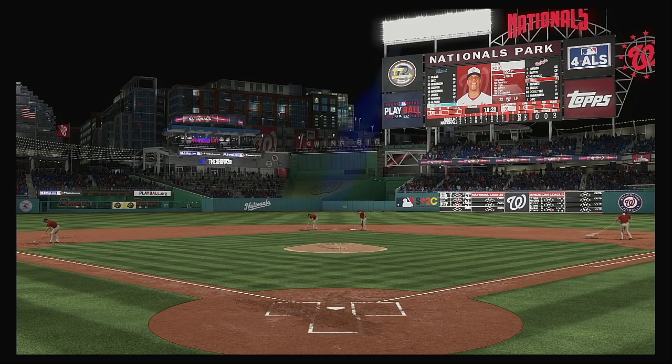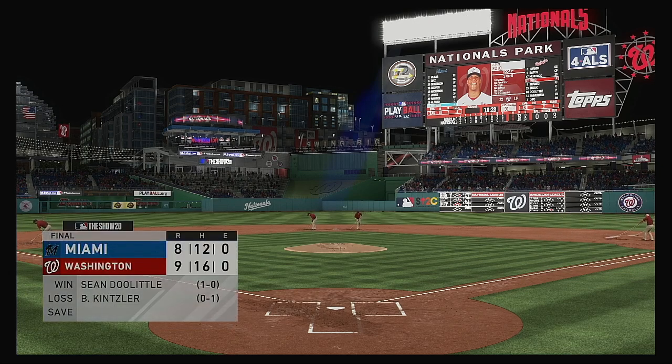A close one, 9-8 at the end of the game in this one. Washington came through when it mattered in the 9th on the way to the win. Sean Doolittle claims the win out of the pen, his first.